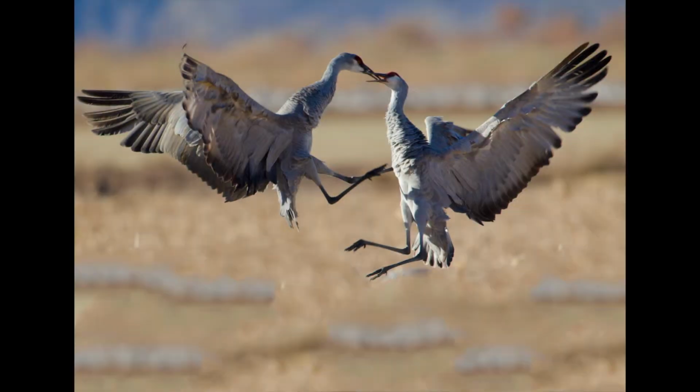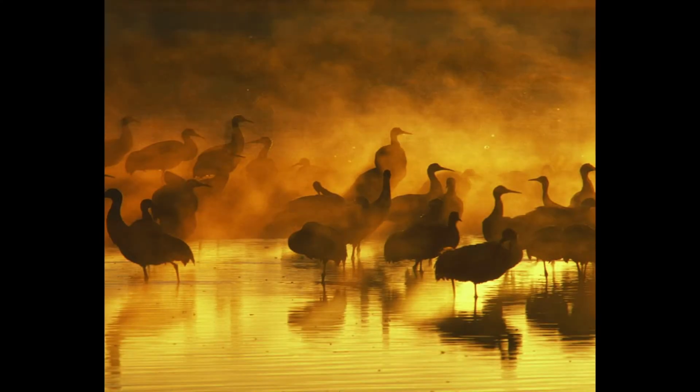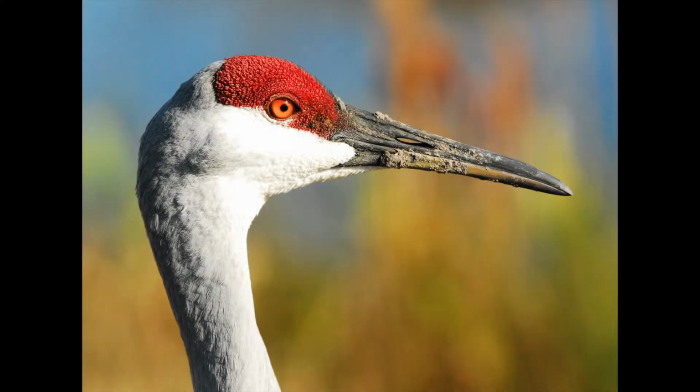This colt was born in the south, yet neglected by his parents, and left behind by the rest of the flock, which had already begun their migration north. Left for dead, a little girl rescued the colt along with her dog.